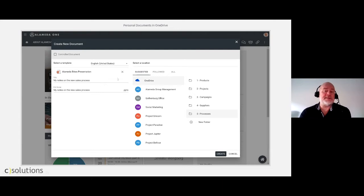And here you can see that I'm starting to create a document. I have chosen a template. I've provided a title for the document. I've chosen to put this in OneDrive and in this folder here. So the document here is my notes on the new sales process.